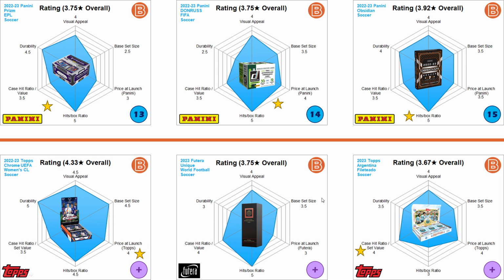And of course, can't go wrong with Futera as well. I just really wish the licensing was there, but this one is definitely unique, like they call it themselves. And then the Argentina Fileteado sets were absolutely amazing. I was so surprised by the quality of the cards. Overall, a very fun set, but if you're not familiar with Argentina, maybe this one's not for you.